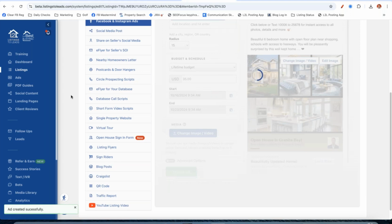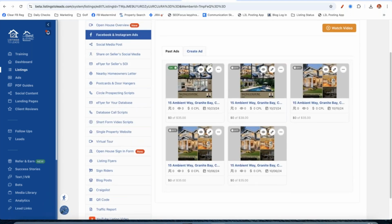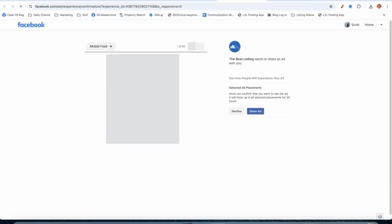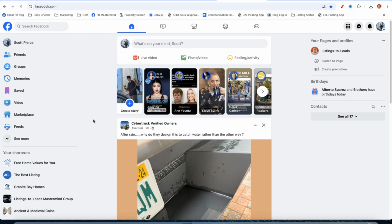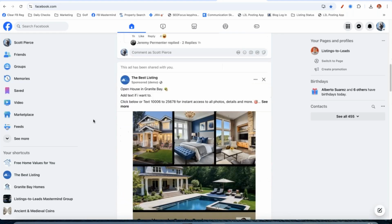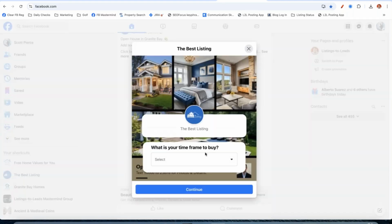So we've got the interest, we've got all the settings. And what the ad will look like once it's up is this. Let me just show you what the ad looks like so you can understand. And it literally took me 15 seconds. There was nothing secret there. All the budget goes right to that ad. So here's my open house in Granite Bay. Boom, beautiful. We've got a lot of different templates you can use.